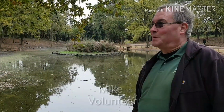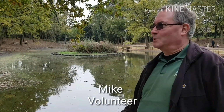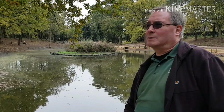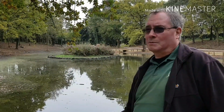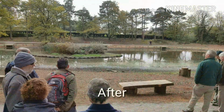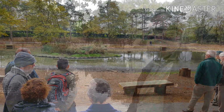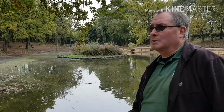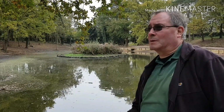Hard work, but very satisfying when you saw the state of it several months ago. It was appalling to hardly get round here, and now obviously the whole place has been opened up. More wildlife is going to come in, the fishing's going to come back. It's a neglected piece of Harlow that's now been brought back to life. Really satisfying to do something like this.